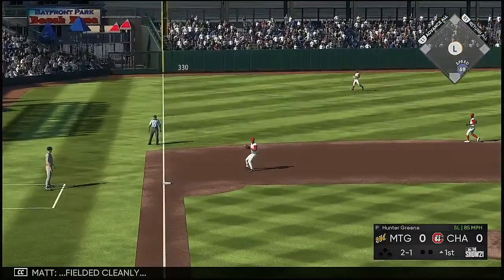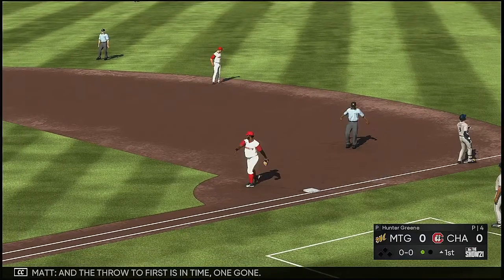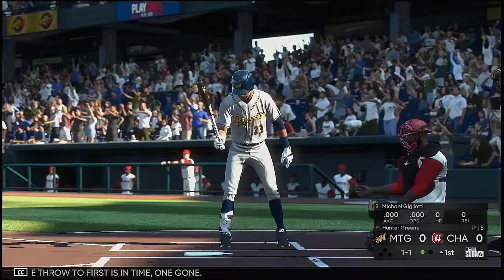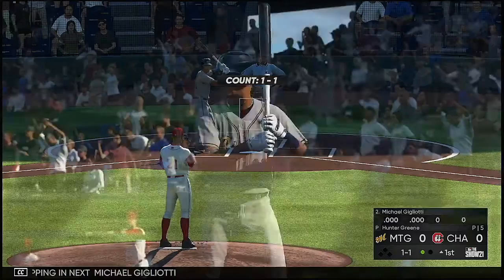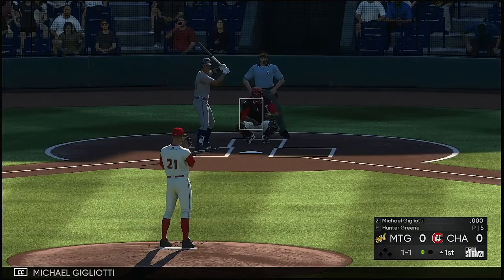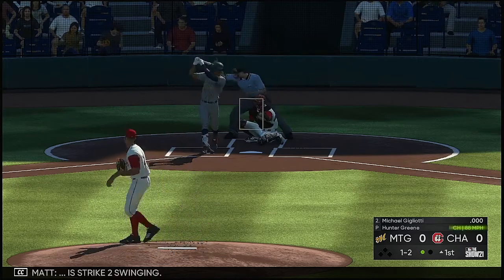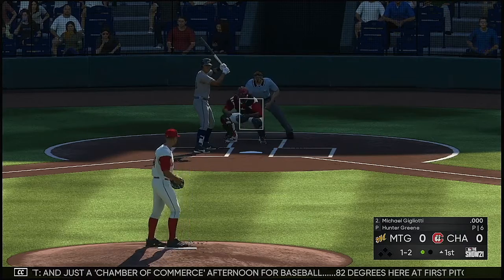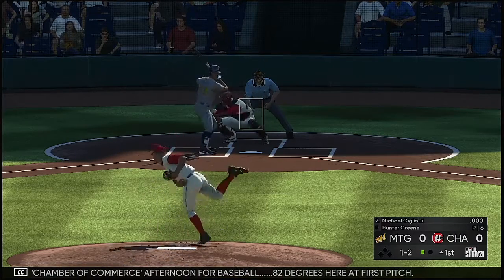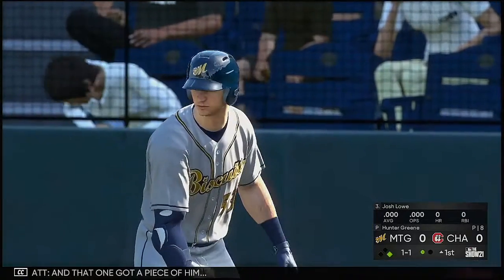Hit to third, fielded cleanly, and the throw to first is in time, one gone. Stepping in next, Michael Gigliotti. The 1-1. Strike two, swinging. 1-2. And just a Chamber of Commerce afternoon for baseball. 82 degrees here at first pitch. And that one got a piece of him.